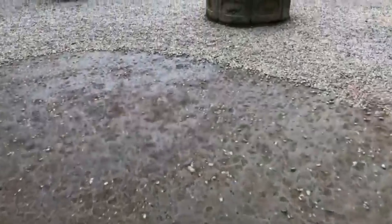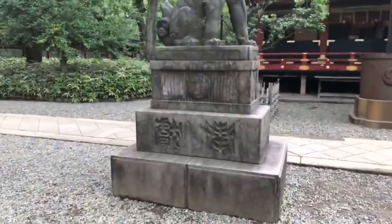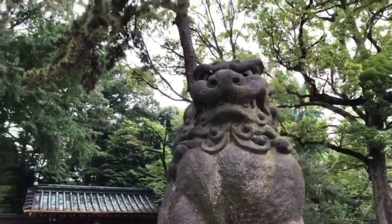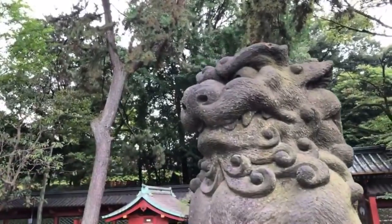So, let's make our way back out. Last little view of these guys. Yeah, these are so cool. Let's see if I can get up near his face.